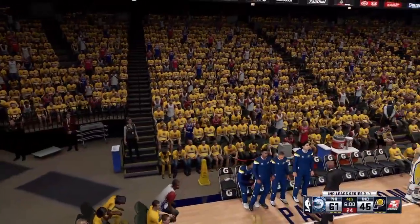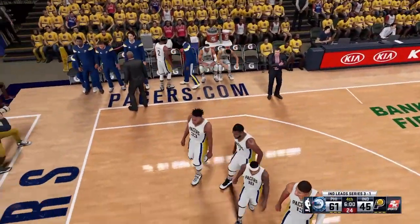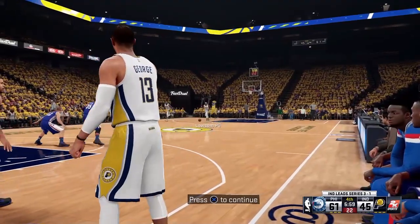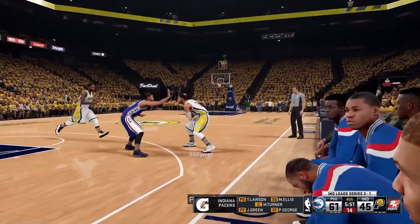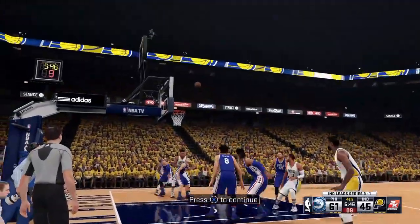And welcome back to the NBA playoffs as we get ready to continue with this round one matchup. The Pacers shooting 40% from the field. Ellis is out there with Lawson. Then it's Green. Then it's Paul George. And it's Turner in at the 5 spot. So that's the group out there for Indiana.